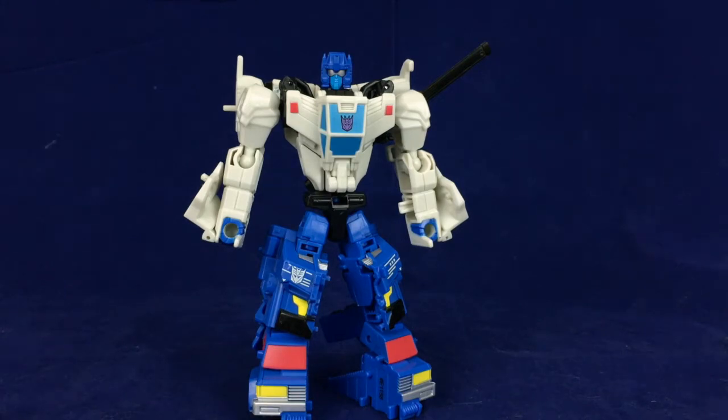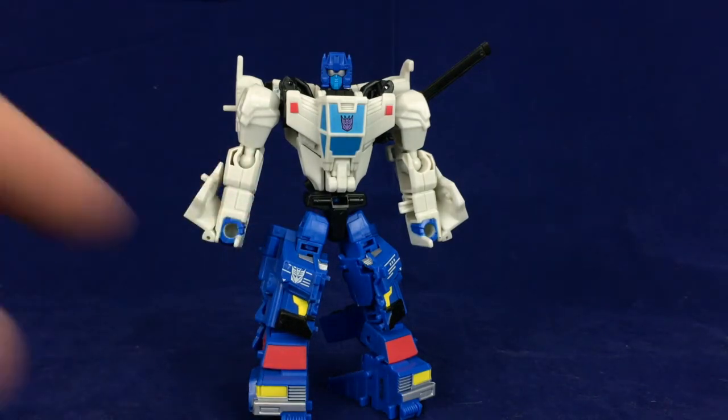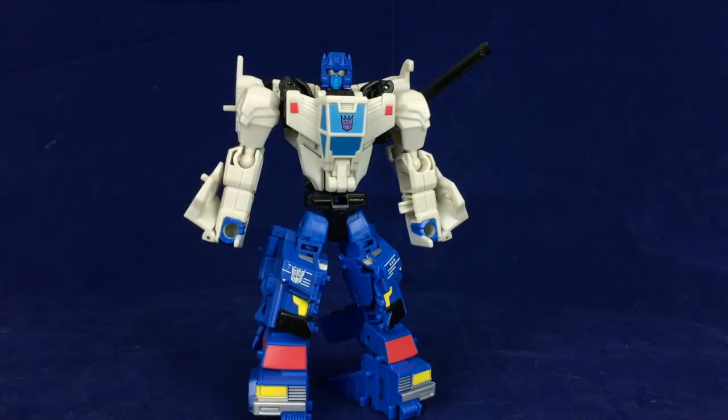But I really like this combined robot mode. It is so solid. Design-wise, the bits around his shins are not loose, but they're easy to knock out of place. But they're also easy to put back in place. But no, it's a really solid design here. Like, I love the distribution of the color here.